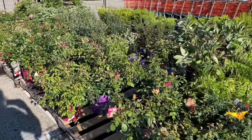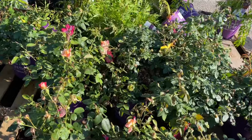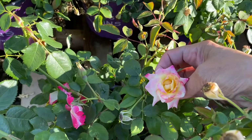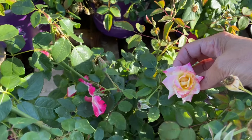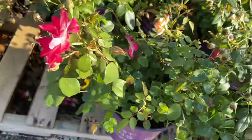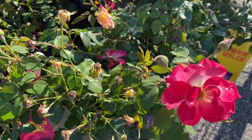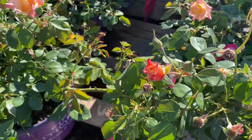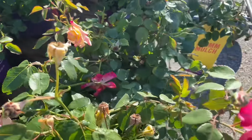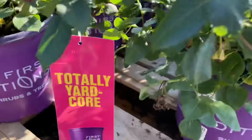You guys, the rose section literally smells so good. Look at this little one. Look at how pretty. Look at that little bud. Oh my gosh, I love that. And then I wonder, it must turn into that once it gets fully mature, because look at this little bud, and then that little blossom, and then this blossom. So I wonder if it changes. Let's see here.